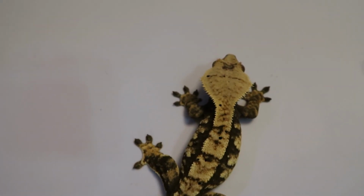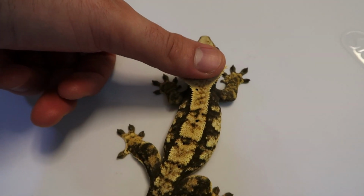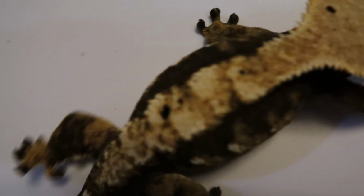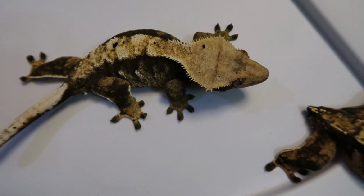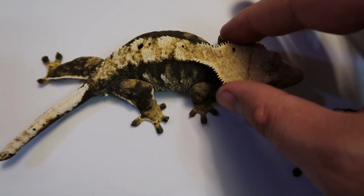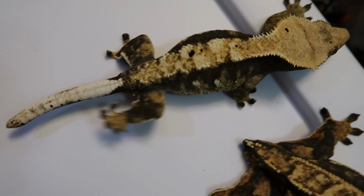So now Betty here, she's part of our tricolor and extreme Harlequin project. You can see her head is drastically smaller, and her crests are not as floppy as some of the other ones. And then the last one we'll move to here is Louise, and Louise falls somewhere in the middle. Her head's not as big as Jessie's, but it's bigger than Betty's. Her crests are a little bit less than Betty's overall, but she still has good body structure.